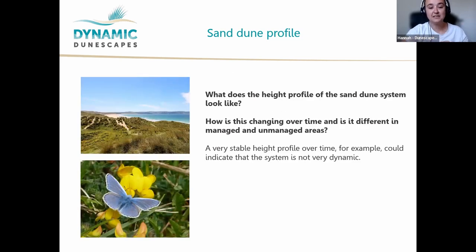Now, like I said, understanding the height profile of a dune and what the system looks like can help us to understand if there's any changes happening over time. If the height profile is very stable, which we would imagine it to be in certain areas like the fixed dune, then it means that the area is not very dynamic. But if it's very stable in the mobile dunes, that also means they're not very dynamic, but it has implications for how we might change how we're managing that zone. So again, any questions, keep popping them in the chat for me and I'll stop and address them as we go, okay?